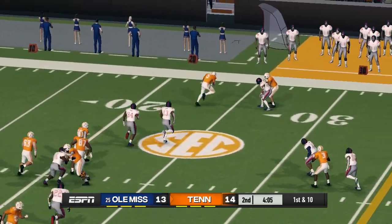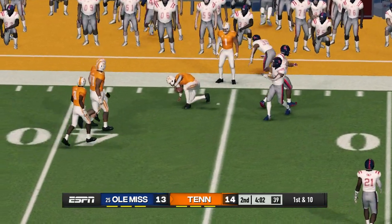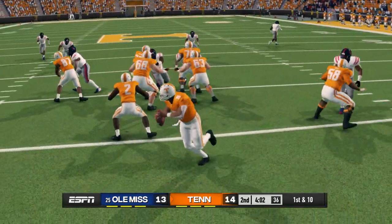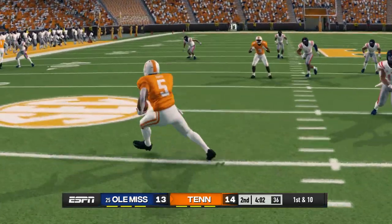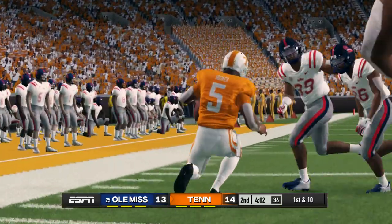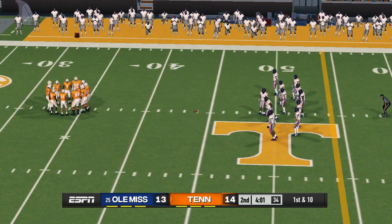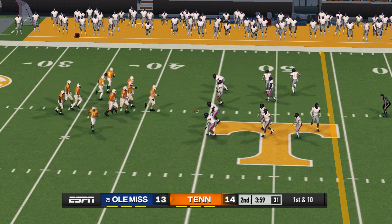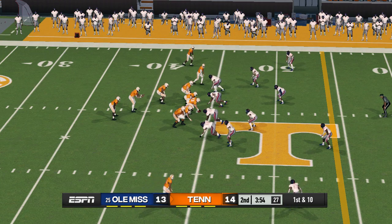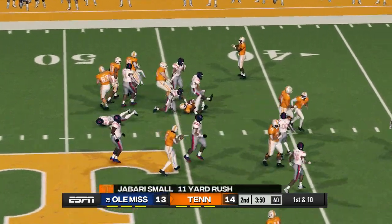Now he tries to buy some time. Quarterback's going to run it, and he's got room to work. Slides down. This is a pretty tough guy, and he's a great leader. He's going to do whatever it takes to help his team. It's first and 10. Ball on their own 44. At the 45-yard line.